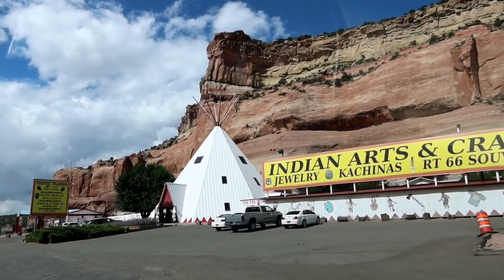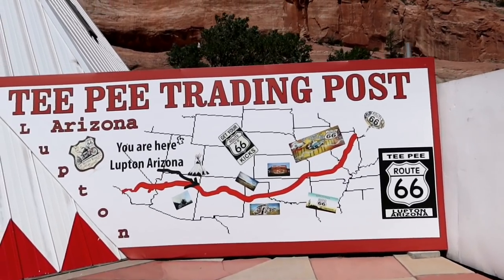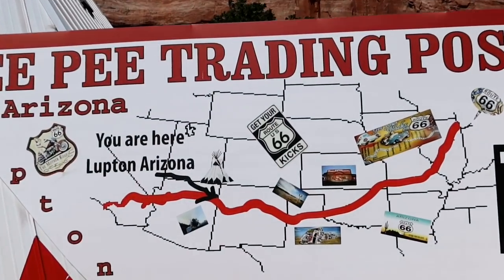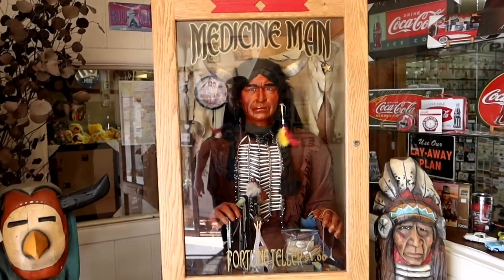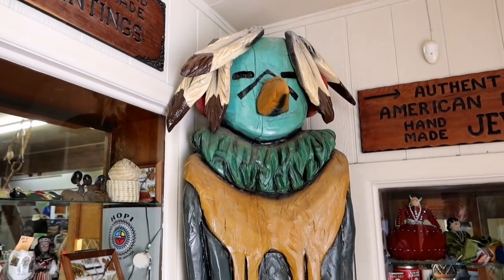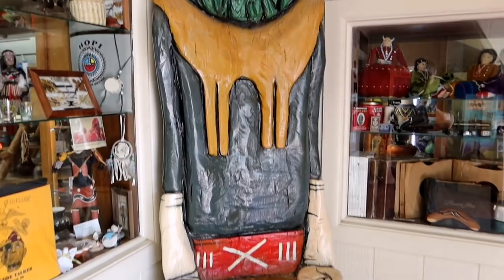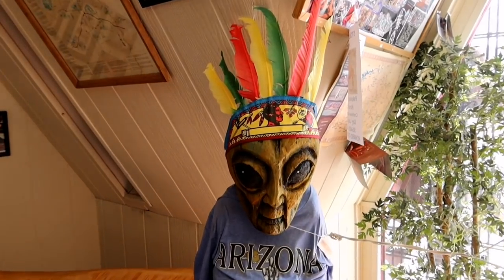Well, let's pop in this guy then. Over here on their map, you can see exactly where we are. Lupton. Sorry, they said no photos or filming in the store. They did have some really cool stuff though, I will say that. Some really cool turquoise rings and things like that. All right, let's move on.